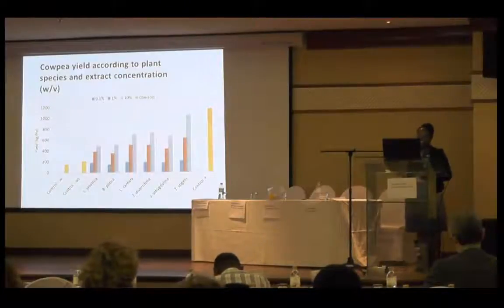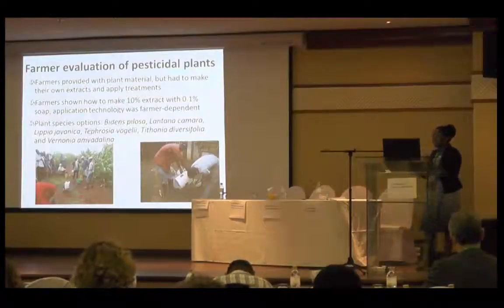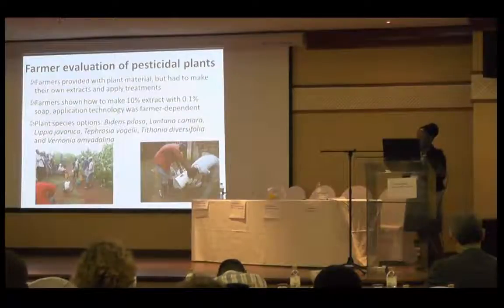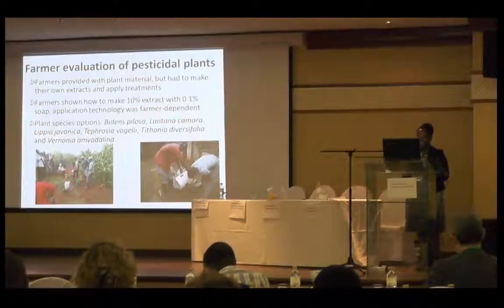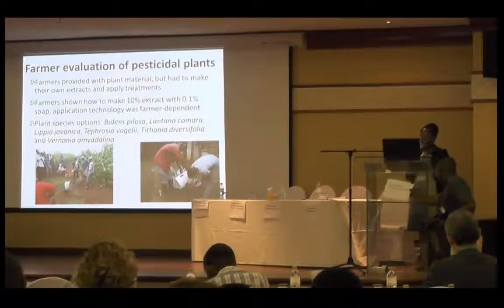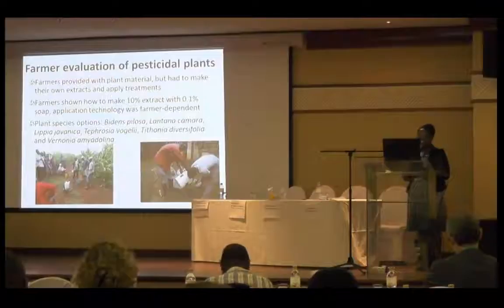Another aspect is farmers' involvement in assessing the efficacy of these plants. In this case, only one concentration, which is 10%, was used, which is of course the best one, and farmers had a chance to receive a one-day training on how to prepare the products themselves.